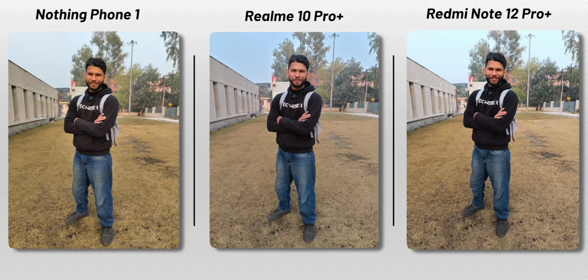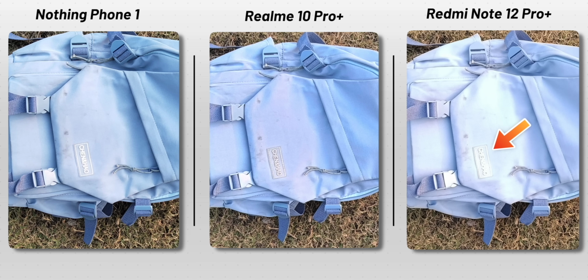Like straight up, the number one thing, the natural colors and the brightness control of the Nothing Phone 1 is really good. Like you see in this back photo, if you zoom in, the Redmi phone has overblown the entire bag area. You cannot see the logo. In Realme, you can see the logo, but it has slightly boosted colors. But Nothing Phone 1 is all real life colors. And the sensor is sharp.